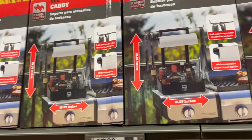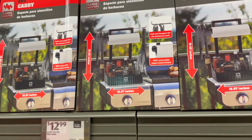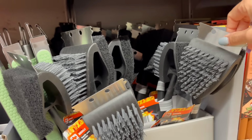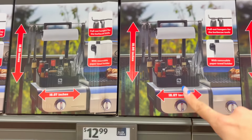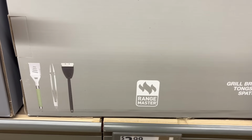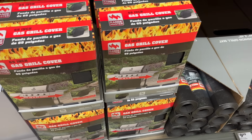This caddy looks really nice, $12.99. Easier to carry things in and out, especially if you live in Michigan where you can't just leave stuff outside. I would guess you probably wouldn't leave that stuff outside no matter where you live though. Grill brush, tongs, flippers, we have all that stuff, but it looks like a wonderful value. Gas grill cover, $9.99. Again, seems like a wonderful value.